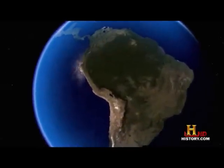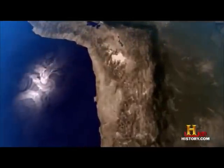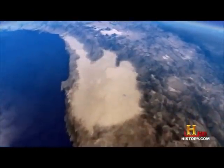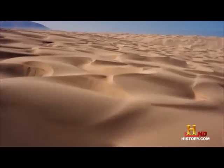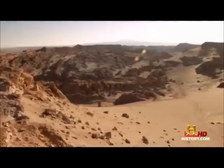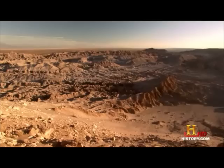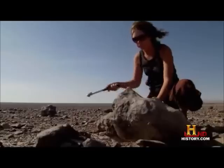Earth is a blue planet, engulfed by water. But in this desolate chunk of northern Chile, you won't find a single drop. Wedged between the Pacific Ocean and coastal volcanoes to the west, and the Andes to the east, is Atacama, the driest desert in the world. 600 miles long and narrow, on average just 100 miles wide. It's the same size as Iowa. Now, scientists are on a mission to find out how it was made.